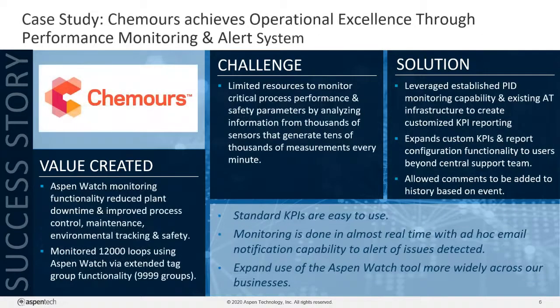Another case that I wanted to talk about was the one with Chemours, covering the learnings and successes from a project to upgrade their controller performance monitoring application and delve into criteria for evaluating the different options considered. The problem that we were trying to solve here was limited resources to monitor critical process performance and safety parameters by analyzing information from thousands of sensors that generated thousands of measurements every minute.